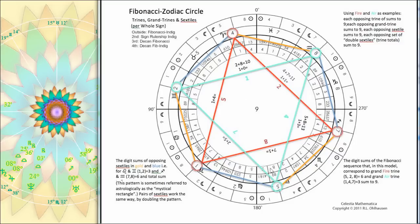So for all of these triangles, the fire, earth, air, and water, either the sides total to 3 or 6, or the signs themselves total to 3 or 6, and when you add the signs plus the sides, it's like totaling, you might say, the angle or that point. You're totaling the points plus the sides, they equal 9. So again, everything reducing down to these basic numbers. And the numbers 3 and 6, of course, are the building blocks of 9.